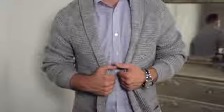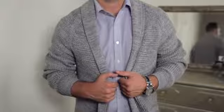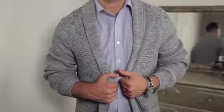So here's another idea. Instead of a full V-neck sweater, why don't you opt for a cardigan? We have Charles in an option by H&M, super budget friendly, and it's great because it's a layering essential that shows off what you're wearing underneath, and it's very irresistible.